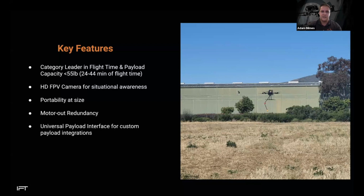Due to the hexacopter nature and some of the design characteristics, the 1200A does offer motor-out redundancy. Not generally for motor failure, those are quite rare, but more commonly a propeller failure or a bird strike, something going around the aircraft. It can survive losing a motor and fly back to the ground under control of the pilot safely.